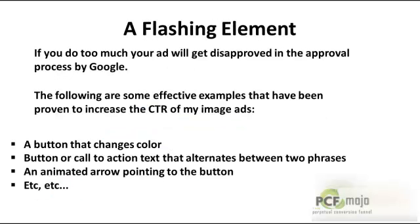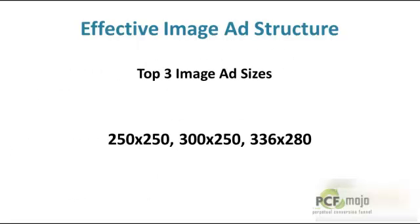A flashing element. If you do too much, your ad will get disapproved in the approval process by Google. The following are some effective examples that have been proven to increase the CTR of my image ads. A button that changes color. You can just imagine, common sense wise, that attracts the eye when you're on a website and there's a little button flashing or some movement, your eyes just naturally go to it. Button or call to action text that alternates between two phrases is always good. I've seen a lot of good ones that do that. An animated arrow pointing to the button, etc.